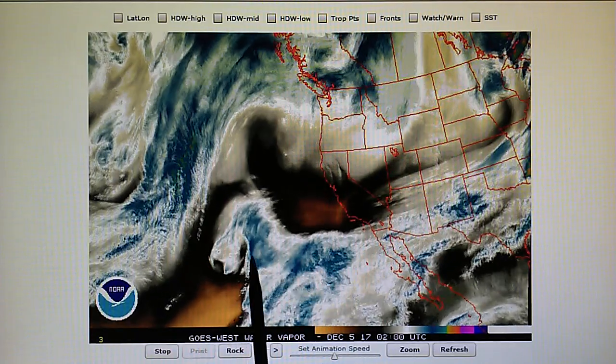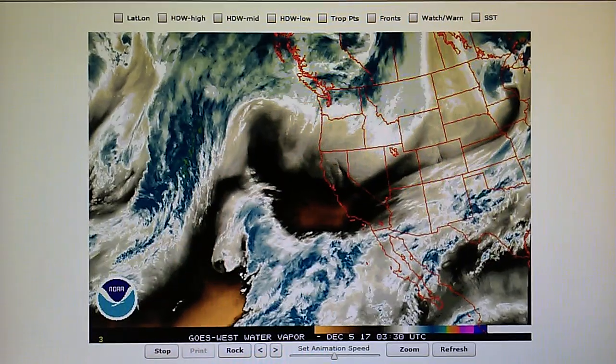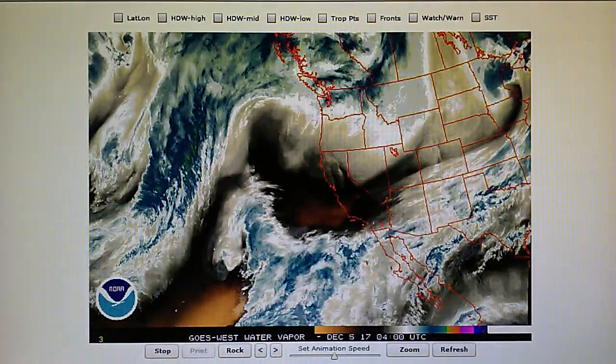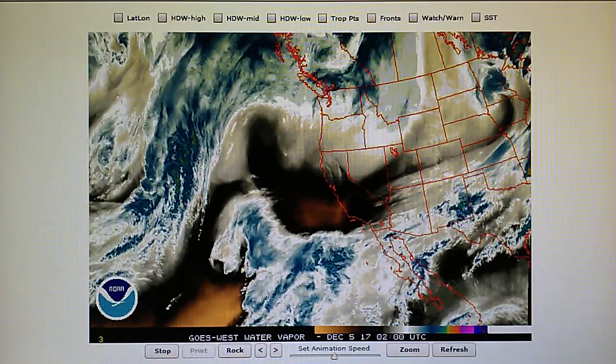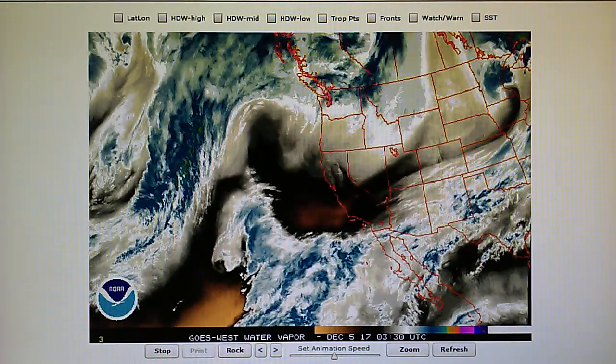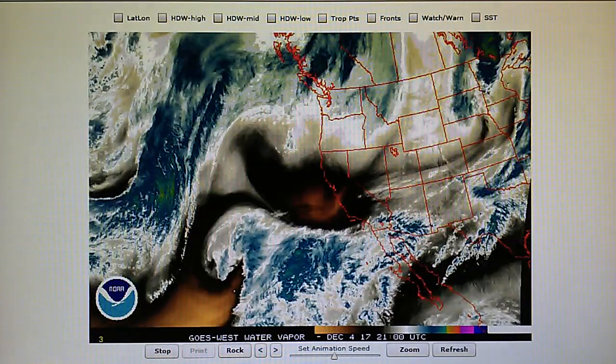All these weather systems we've been watching the last 3-4 weeks, more like the last 2 months. We should have gotten rain in October and November, and as I said yesterday, we've had 0.37 inches so far this season, starting July 1st.